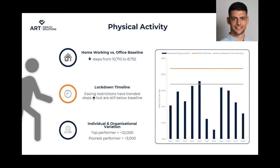And when you consider the bullet point on the left, the top performer across the board averaged around 22,000 steps, compared to someone who averaged just 3,000. This again reinforces the importance of not settling on a one-size-fits-all approach. And I know Paul will come on to discuss some more of that towards the end of the webinar.